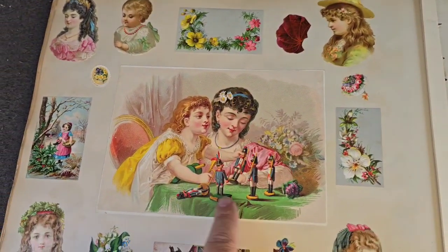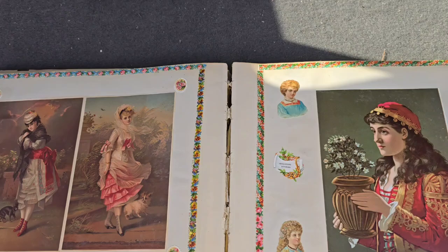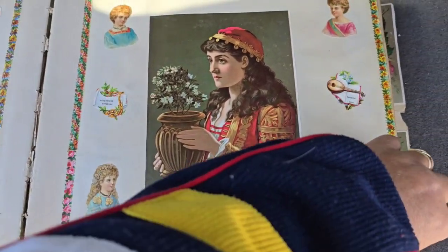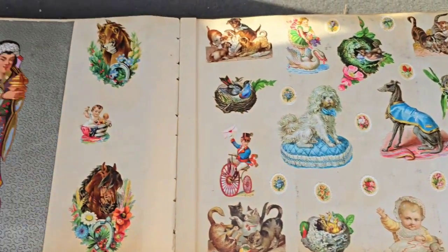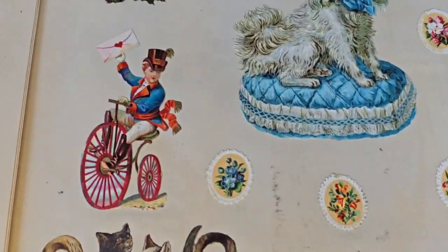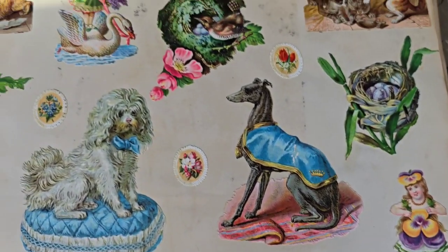I love that, with the toy soldiers. Little girls playing with toy soldiers. I like how they did the borders. This is like foily looking. But look, more, there's a bicycle or big wheel. Dogs and cats again.